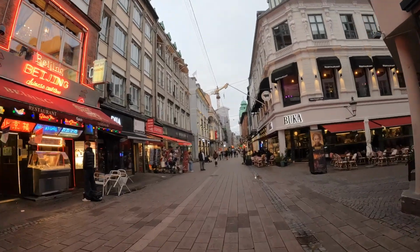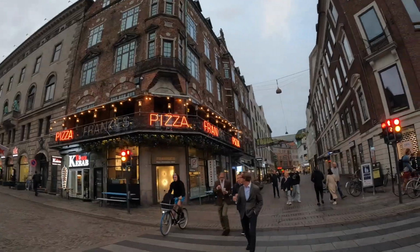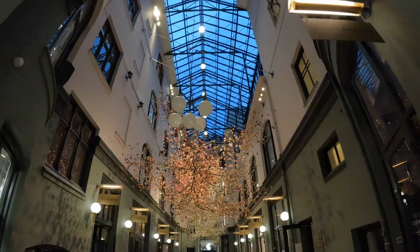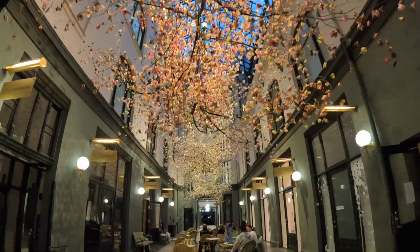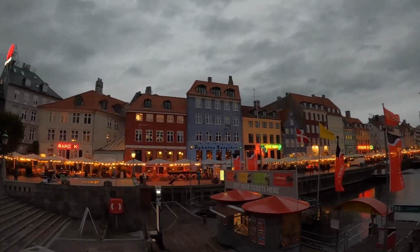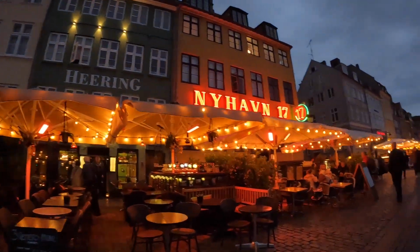For my last evening in Copenhagen, I had planned to go to Nyhavn to see how it looked in the evening. So I walked through the shopping streets, where I found this beautiful courtyard, to the harbor. And the vibes of Nyhavn by night didn't disappoint, as it was really cozy with all the lights.